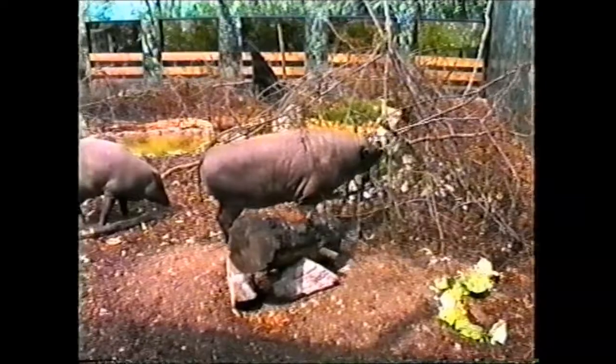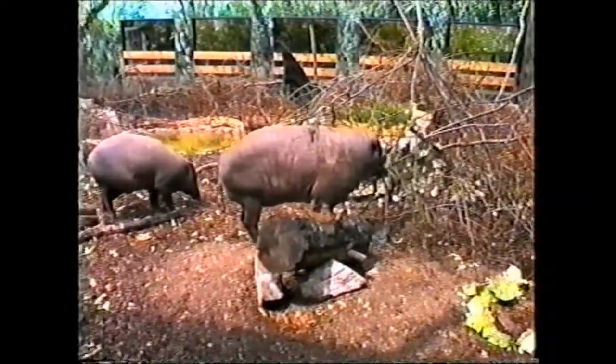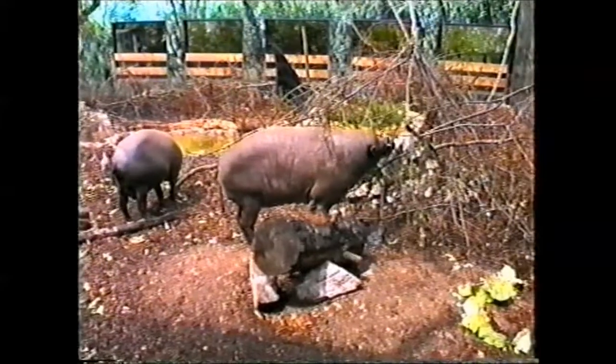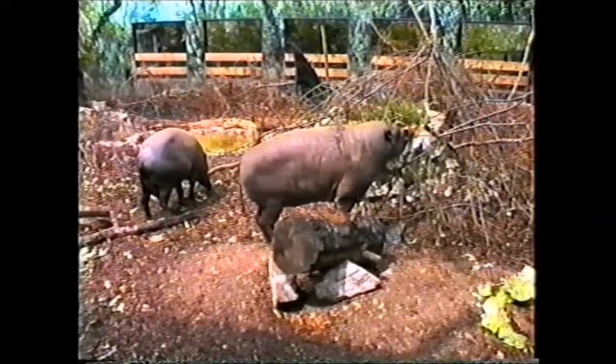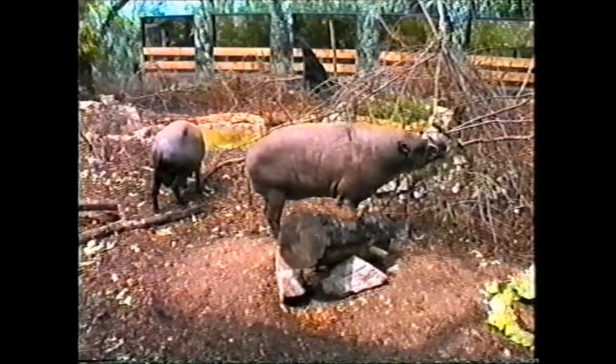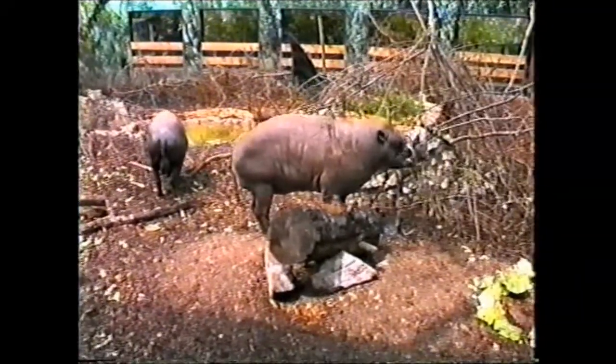The Barbarossa from Sulawesi in the Sula Islands in the continent of Asia lives in moist forest and on river banks. Only the males have prominent lower tusks.